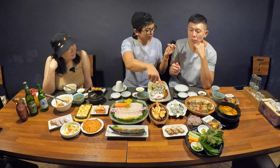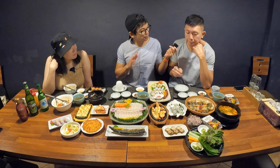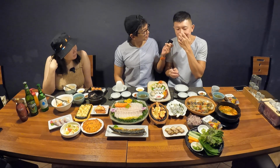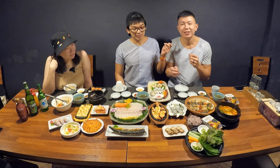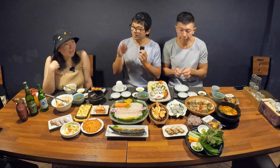So I saw you just now dip with the sauce. Will it make it better, or do you like both ways? Actually, the sesame oil added a lot of fragrance to it. So it's very, very nice. So there's no right or wrong way to enjoy that dish. Yeah. Just dip whatever you want.